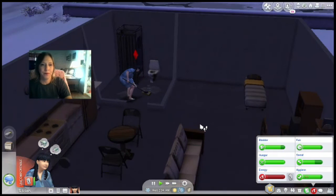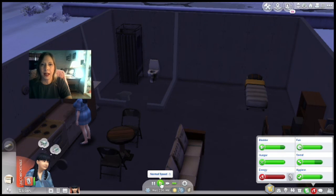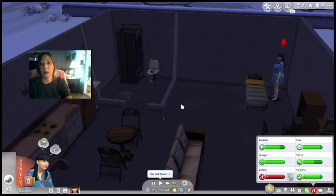All right, we'll get her to mop that up, clean the counter, and then we'll put her to bed. Yep, there we go.